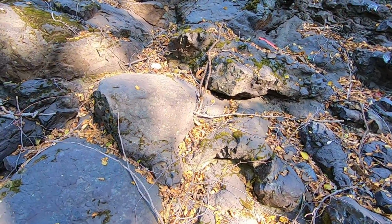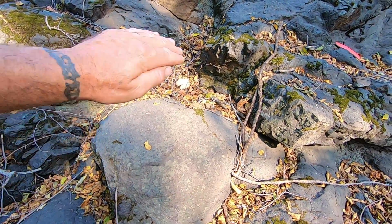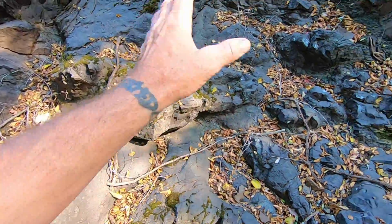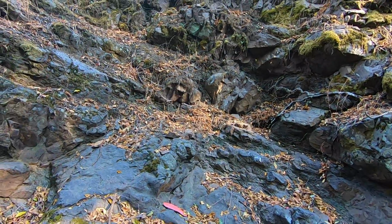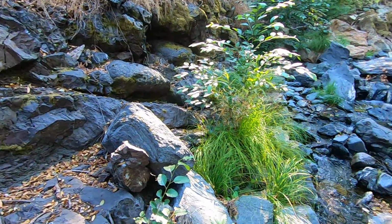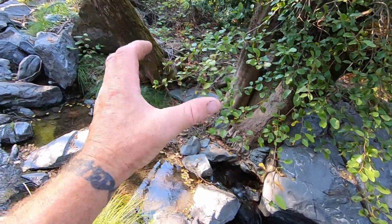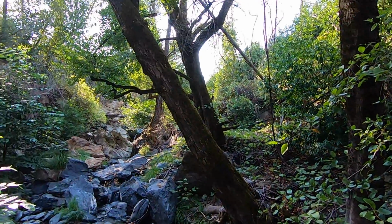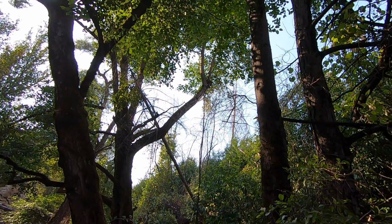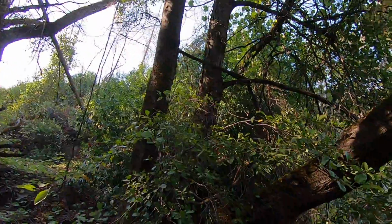Here's more billowing. So these actual rounded shapes that you see here are like where lava was pouring, and then it cooled a little bit, and the next glob poured over it and poured over it, just making layers back and forth across here. So a cool chance to look at that. The old trees that have anchored down into it. Wild mission grapevines growing through the whole thing.